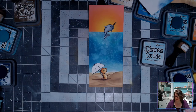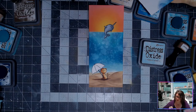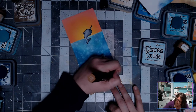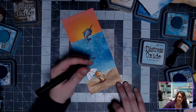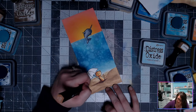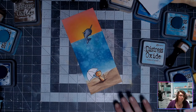And then honestly, it could be nice to add a little bit of texture in to the sand by just adding in like a little bit of dotting here. Nothing fancy. I'm literally just tapping the marker on top of our ink blending here. And then I'm going to do that with a few different colors just to add a little bit of texture.